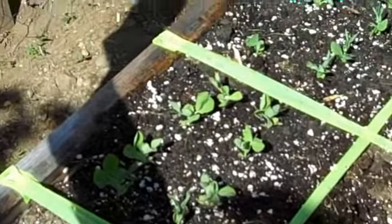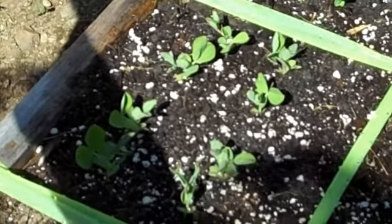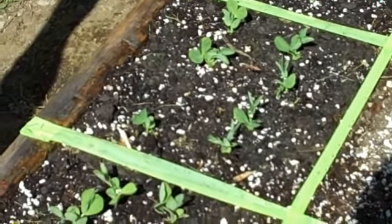Just a look of the peas that are already up and growing. They're doing quite nicely. Be a bit yet before they're climbing on the trellis, but they're growing. I can see where they're getting bigger every day.